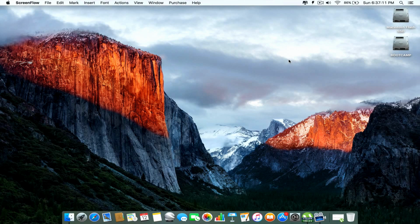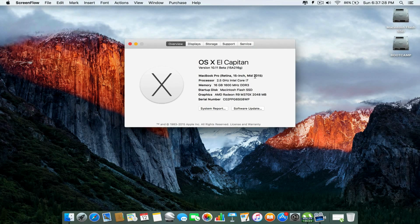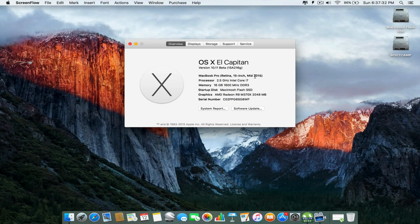Now, this is the third beta of this software that I'm on, so it's going to be a little more accurate than the earlier betas 1 or 2, has some bugs fixed, and I really haven't noticed much of any issues at all with this software. So, to prove to you that I am on the software, there is my About This Mac program open. You can see this is the mid-2015 MacBook Pro, and it is the one with the dedicated graphics card.